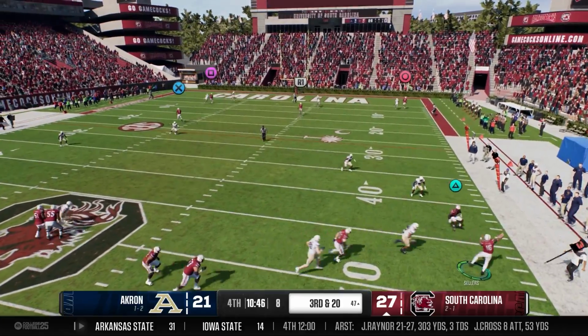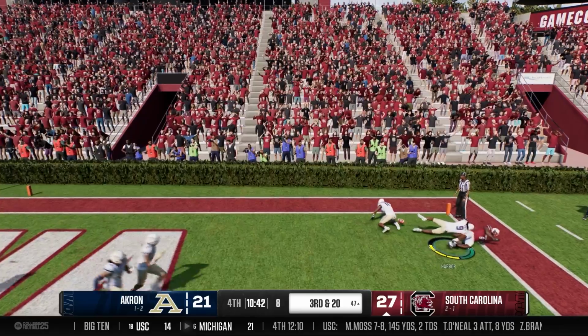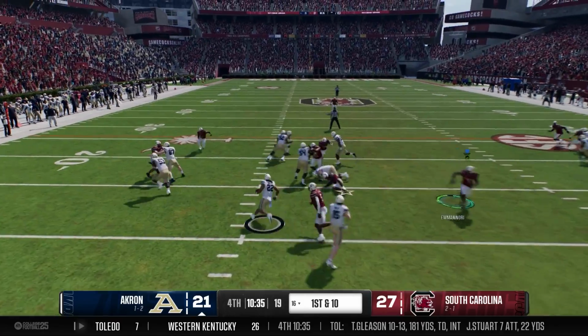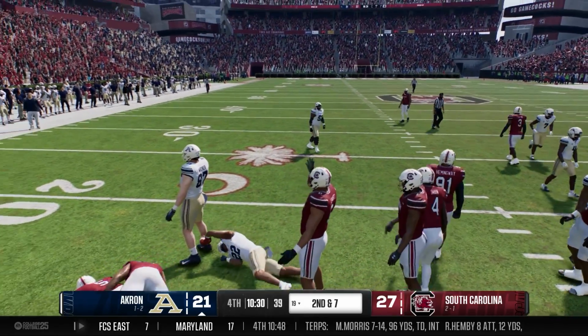Sellers outside the pocket, just trying to extend it. Throws it up for Harbor in the back of the end zone. He drops it, looking for the 6'5" big man. But a great hit by Lewis frees it. And South Carolina comes up empty. So 27-21. Now we're coming inside 2 minutes.